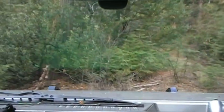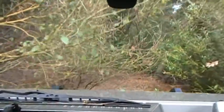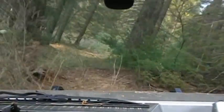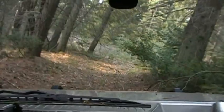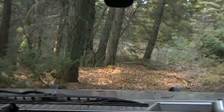And there we go, this way. Come on. Yeah, a little slide healing. There we are. Broke through to the old road. More or less, we're not on the road yet.